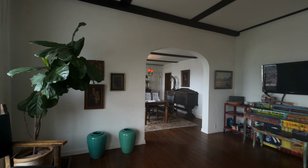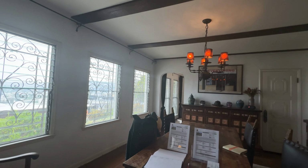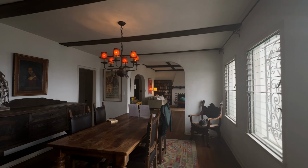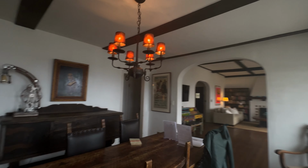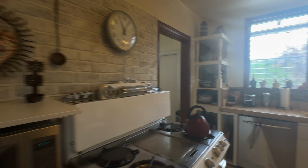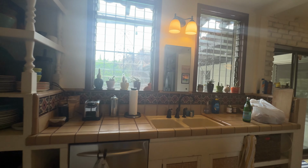It's lived in and it's ready for your interior design. It does have an unfinished attic, which we will see in just a moment, but it does have a lot of space, so there's a lot of potential to just keep it as is or to add your own flair to the finishes. I like it.